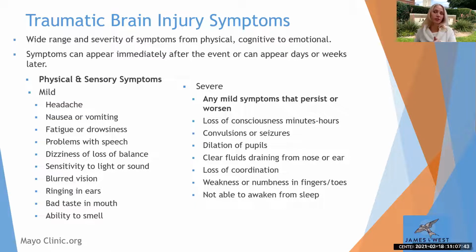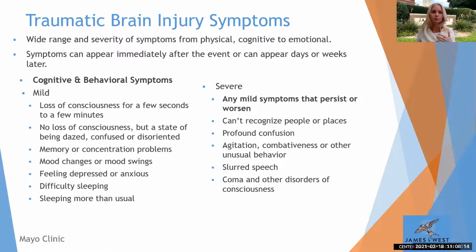For it to have more severe symptoms physically, any of these mild symptoms can worsen or persist for a longer period of time. But you can have a loss of consciousness for minutes to hours. There can be convulsions or seizures that you might see, a dilation of the pupils, and it can be both pupils or one or the other. You can see a clear fluid draining from the nose or the ears, a loss of coordination, not able to awaken from sleep. So we can see the difference between those physical and sensory symptoms, more mild to more severe, but also cognitive and behavioral symptoms.